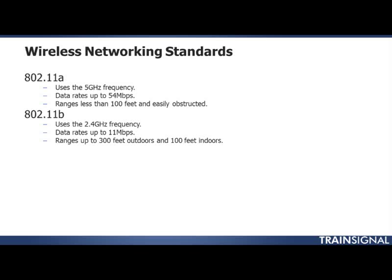The only place where you still see B being used in an acceptable manner is if you have an environment where you're only using wireless to get out to the internet, and maybe your internet throughput isn't more than a couple megabits per second anyway. So those two are somewhat a thing of the past.